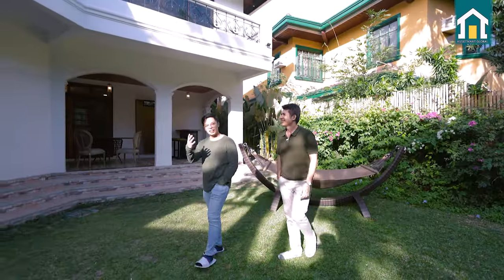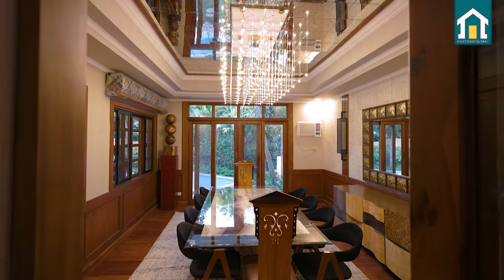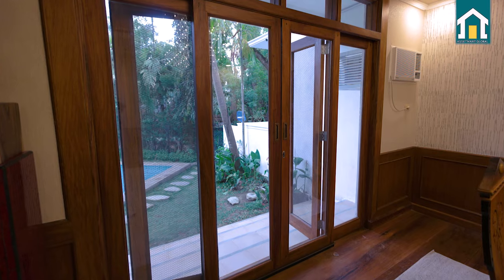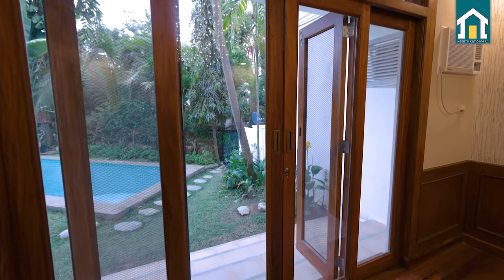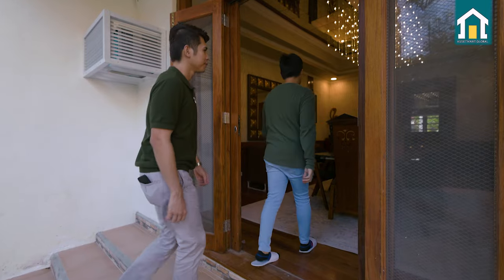So after that, let's go towards the kitchen. The kitchen has access from the living room, so don't be fooled that we're entering the kitchen from the outside. There are also screen doors, because of course, you're still in the Philippines. It's not always cold. Well, it's never cold in the Philippines. Yeah, that's right.